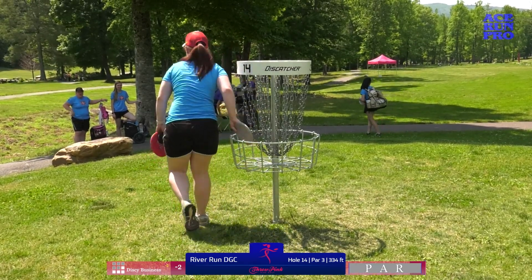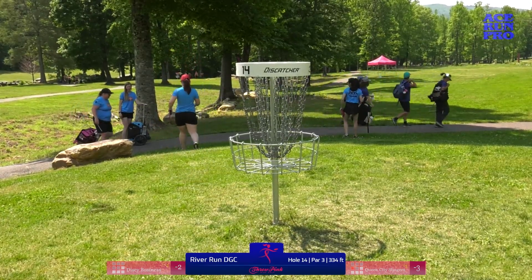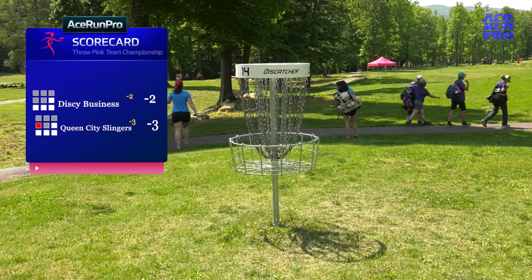Drop in for Victoria there. There's a great up shot from Rachel. Just one stroke separating these two teams.